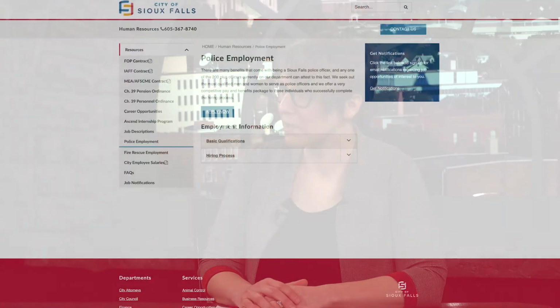Excellent. That brings me to one of the big questions: if I want to apply for the police department, how do I go about that? Where do I find applications for the department? Great question. So there's a website where you can apply, siouxfalls.org, and then navigate to Human Resources. And then there's a page for police employment.